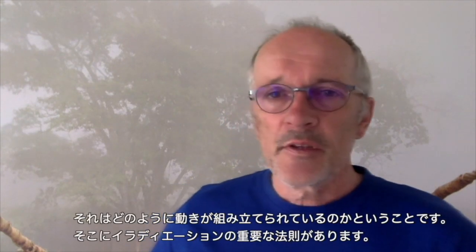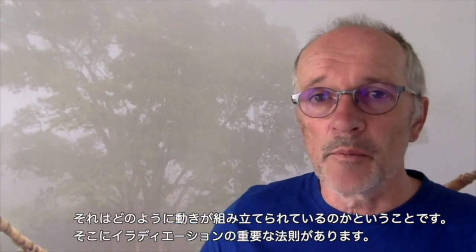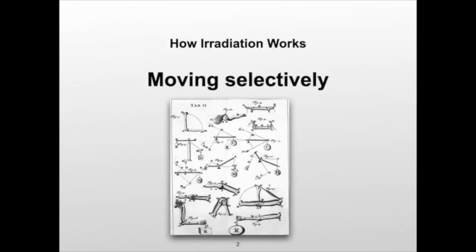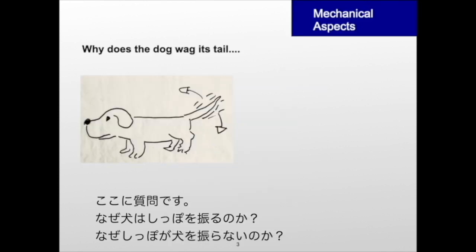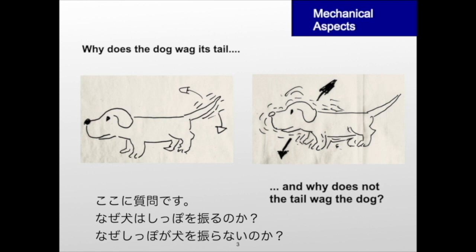Balance is just one aspect of irradiation. But there is another point which we should take a look at, and this is about how movements are being organized. Here, irradiation plays an important role. Moving selectively. The question is, why does the dog wag its tail and not the tail wag the dog?